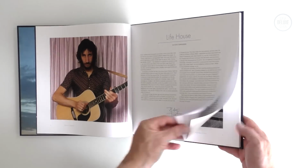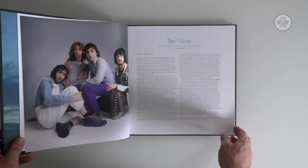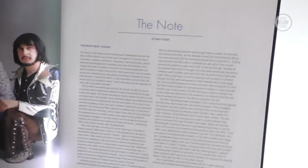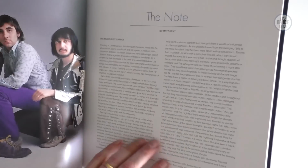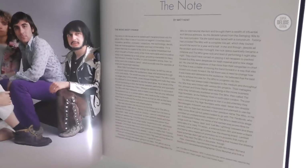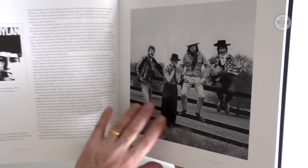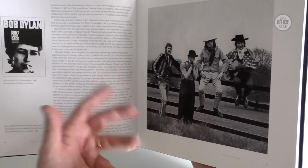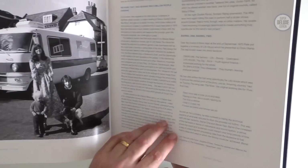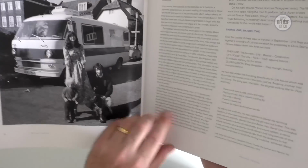So he gives you his intro there, but then this section here, The Note, Matt Kent does a brilliant job of explaining and really setting the scene, going back and talking about what was going on at the time, Pete's thinking, the band's thinking. They were getting a bit bored of playing Tommy night after night and wanted to do something different. This is amazing, because I must admit I wasn't that up on what Lifehouse was all about, but there's Pete's mobile home, which inspired him to write Going Mobile.